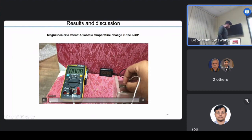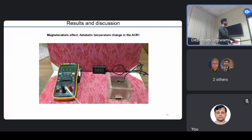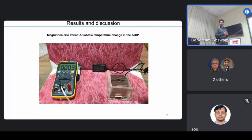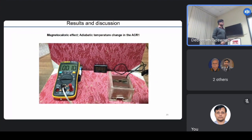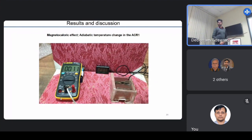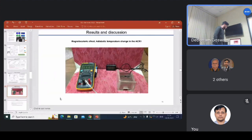First, the sample is maintained around its TC, and then it is magnetized. However, when we go above the TC and do a similar process, there is no temperature change in the sample, as we will see now. The temperature is only increasing corresponding to the ambient temperature. Thus, we can say that the magnetocaloric effect can be observed in the sample.